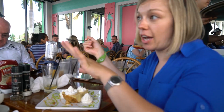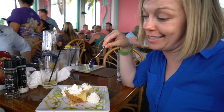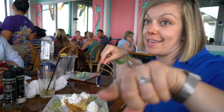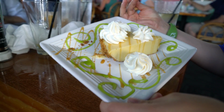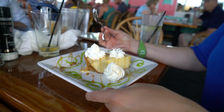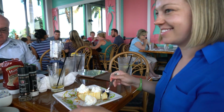So apparently all of my other travel mates here don't got it because I'm the only one that's ordering and eating dessert. You know you're all gonna want a piece. You know it. Because when you're in Florida, you gotta have key lime pie. See? They're already wanting a piece.